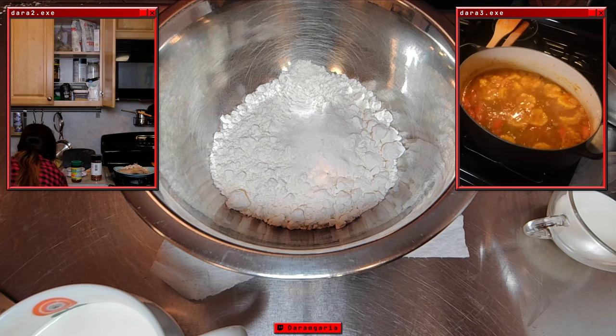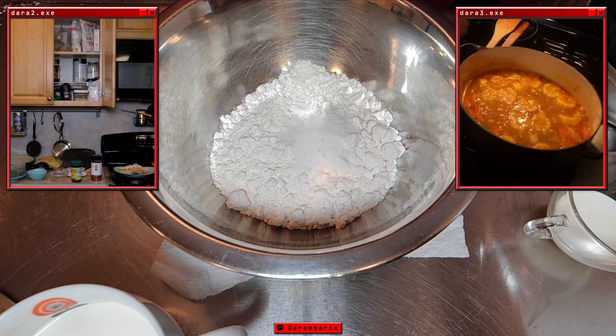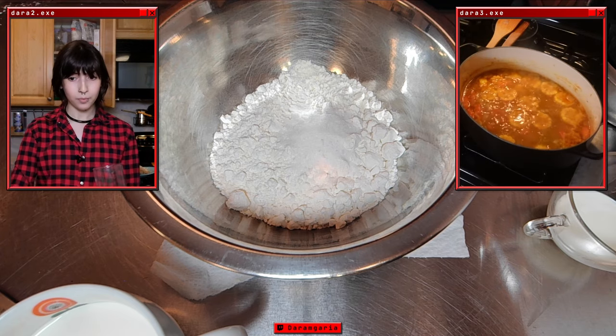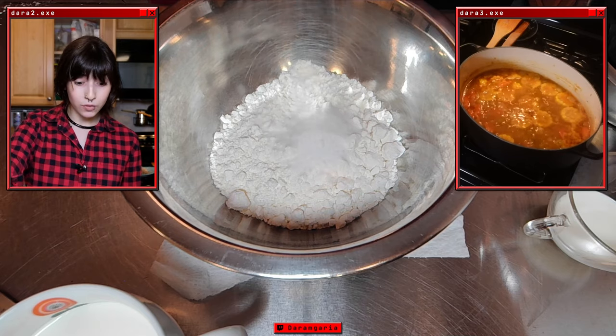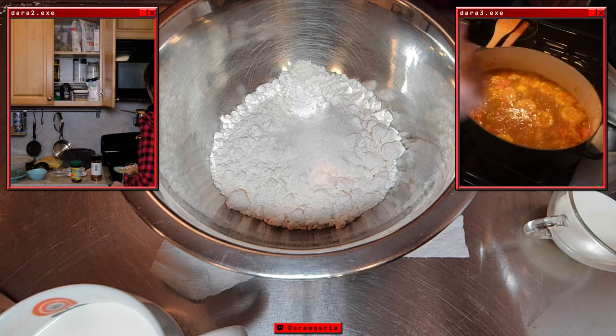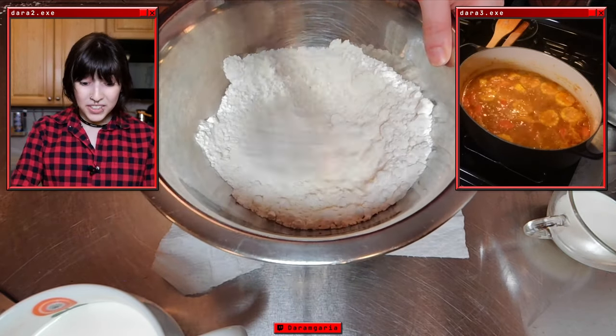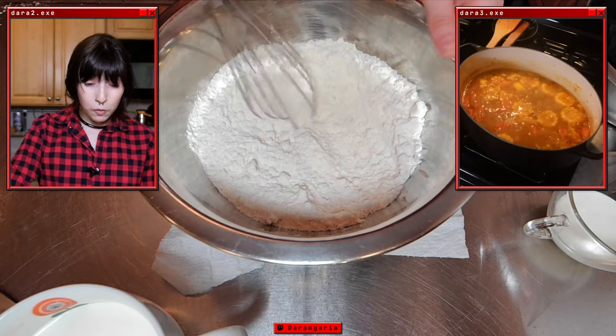Okay, so here's what we're going to do. We need to now thoroughly whisk this. The reason we need to whisk this is because we're going to end up with pockets of sugar. Also, I want to get some salt in there. We need to make sure that we do not end up with such. Let's get some salt in there, and we're going to whisk all of it together, guys. Nice and easy. This is going to be the easiest dough that you've ever seen.